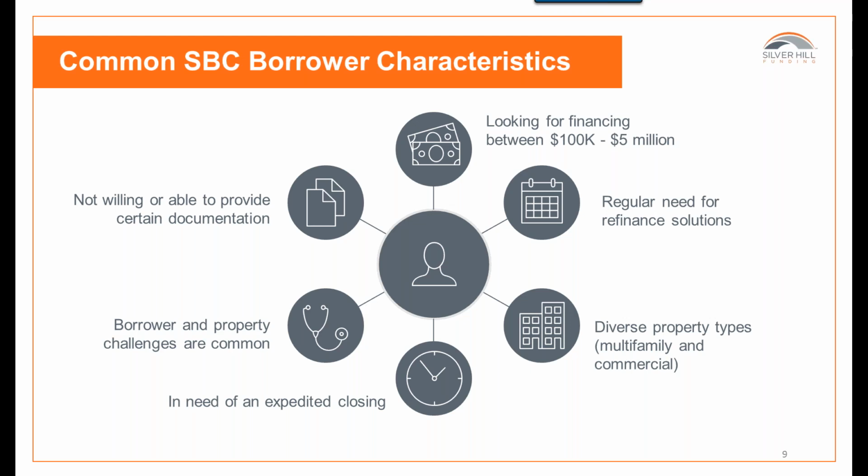And then part of that is that last bubble, and that's people are somewhat, say, at times not willing or not able to provide documentation that is needed by your traditional lenders. That's very common in the small balance commercial world.